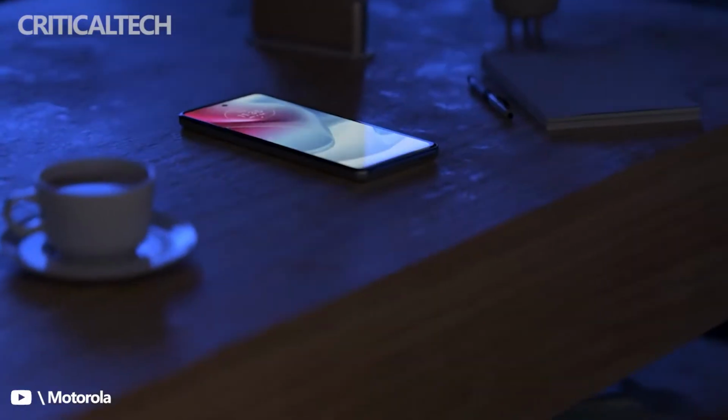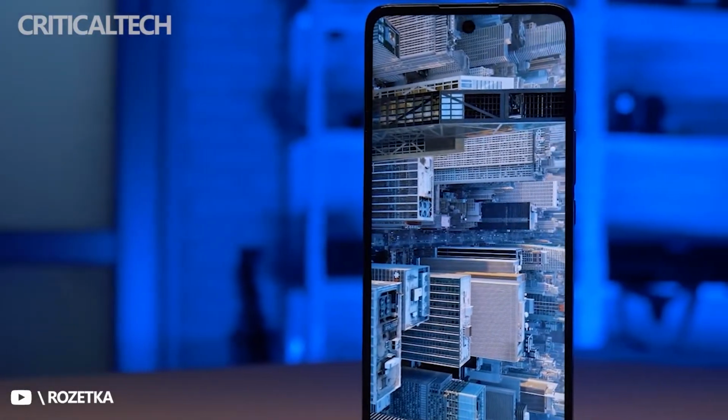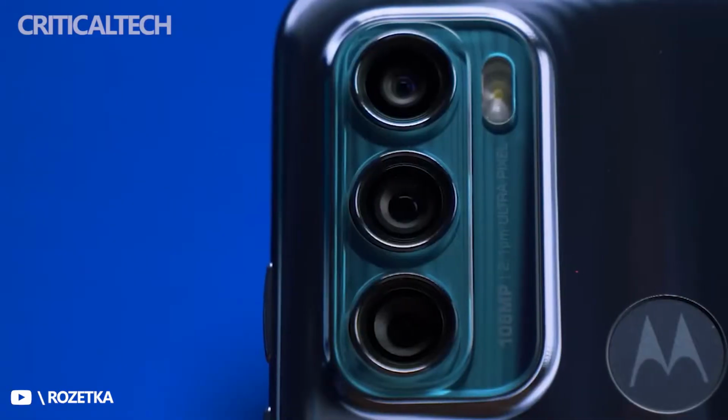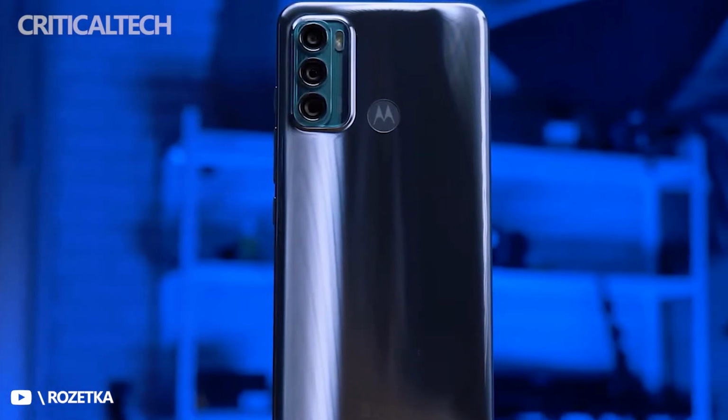The first of these smartphones will offer 6 GB of RAM, 128 GB of storage, and a 6000 mAh battery with 33-watt fast charging technology. The main camera should be 3-component, where the role of the main one will be entrusted to a sensor with a resolution of 50 megapixels.